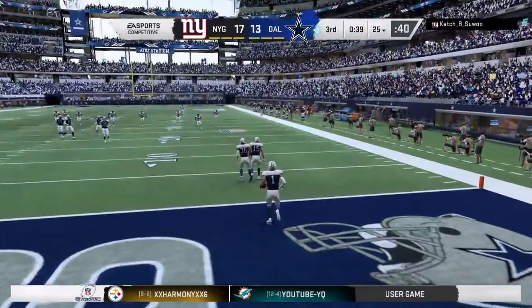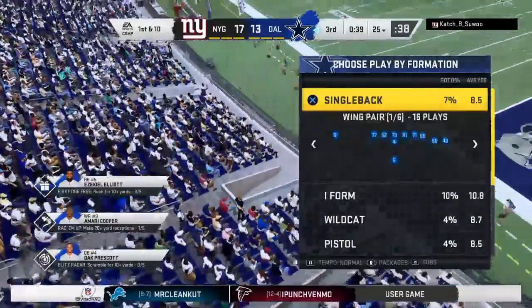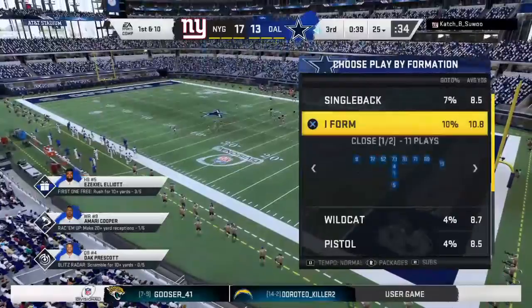And a fair catch signaled for and taken successfully. The Cowboys take over 1st and 10 at their own 25-yard line.